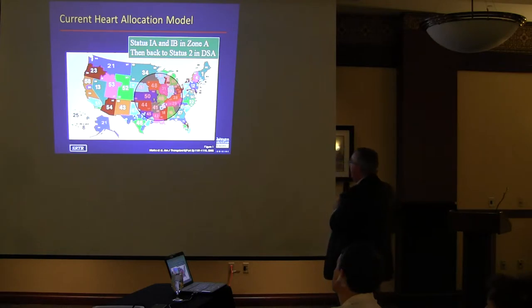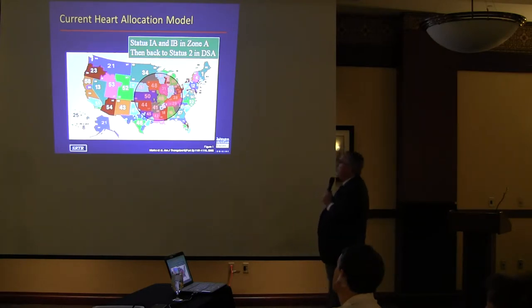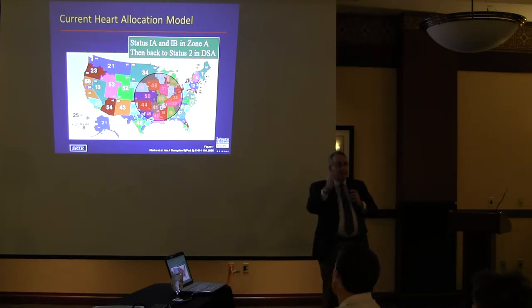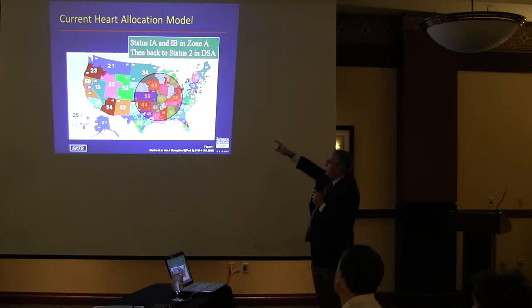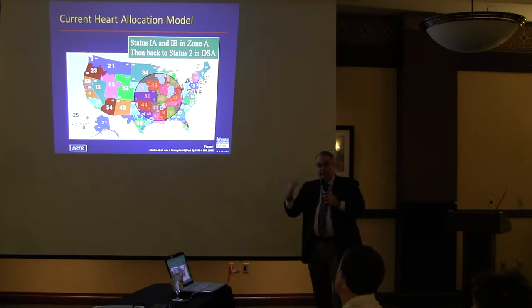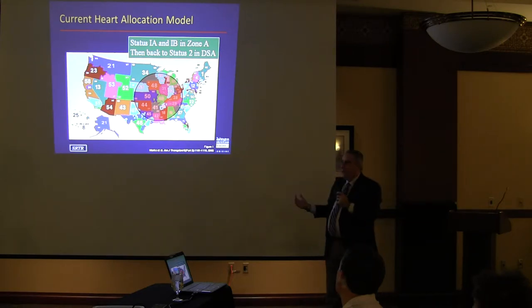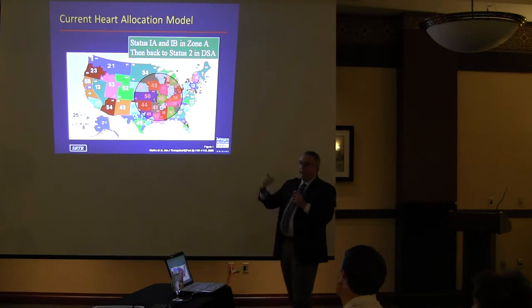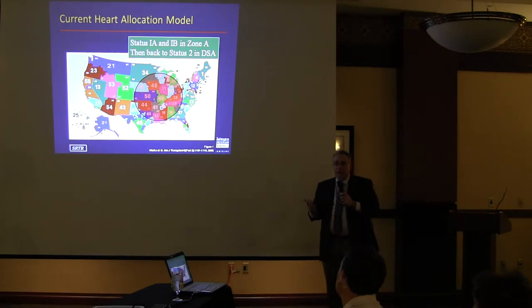And then about 6 or 7 years ago, the system changed. So it used to be when a lot of you got transplanted, we would have a list and we would go through the status 1 patients, and then we go down. If we didn't have any status 1 patients that could fit with that organ, we'd go down to status 2. And now that's changed. So now it goes to status 1A or 1B in our area. And if I don't have somebody that's status 1 that matches that heart, for instance, then it can be offered to zone A, which is that pink circle essentially. So any status 1 patient in that pink circle can get that heart. And so that's why we don't do any status 2 transplants anymore.